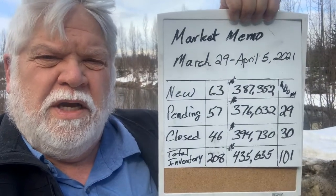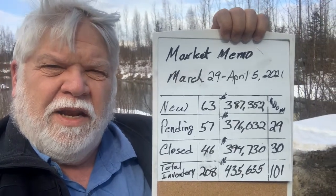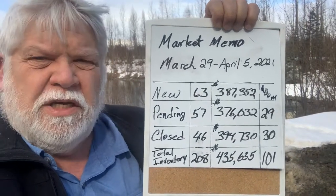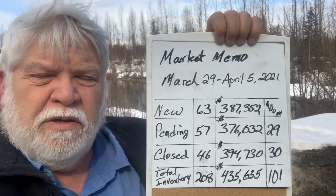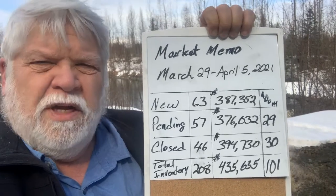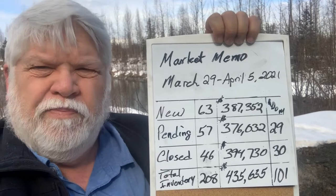Fantastic location. All right, let's look at the market memo. You can see here, 63 new listings came on the market this week and 57 pended. So we actually had a little bit of an increase in our inventory for once. You can see also that 46 places closed. So we're finally closing some of the places out. But there are still well over 500 houses that are under contract right now.